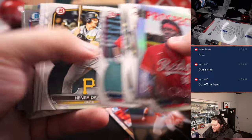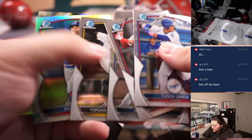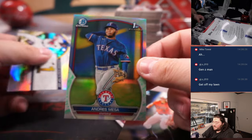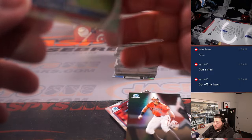Jackson Holiday spotlight. Andres Mesa on the first, Texas Rangers, one more going to Chris D.